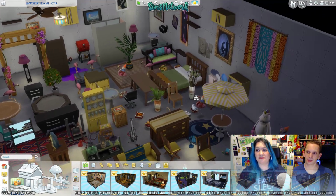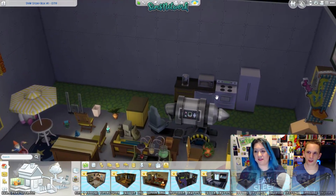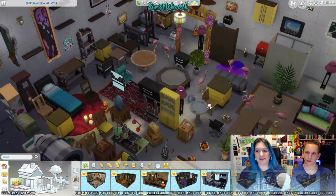Also, you see that green section which we marked for items which you can replace. The floor on that you don't have to use. No, that was just to mark the area as swappable items. So you're completely free to pick any floor or wallpaper or whatever you like.